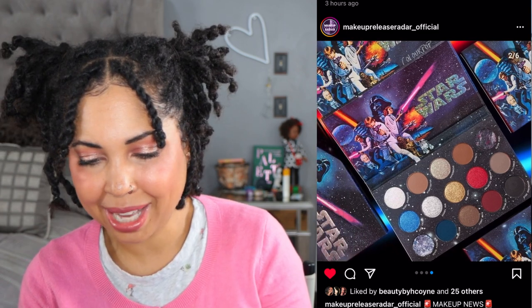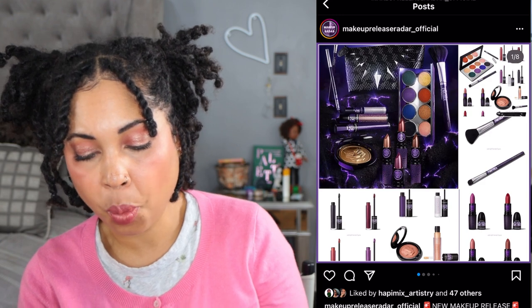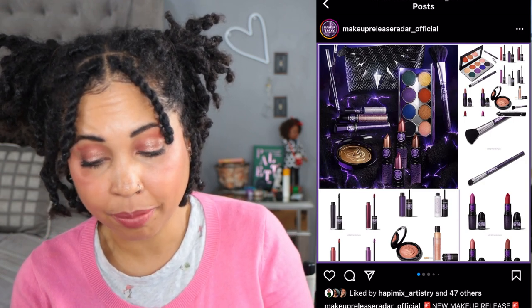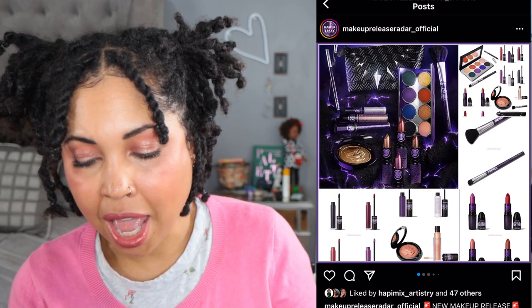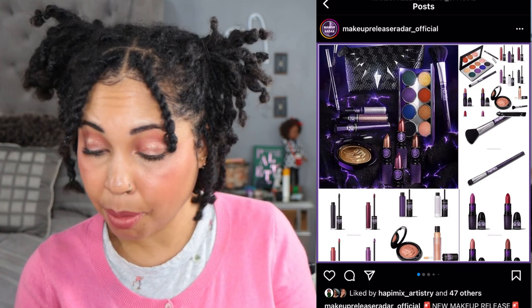Let's talk about MAC Cosmetics. So MAC is releasing the Black Panther Wakanda Forever collection. I do think I might want to get something from this collection. If you have seen the trailer, you will know that this movie is going to be amazing. And I might want to have a couple pieces from this collection to wear when I go to the movies to see this, because I'm going to the movies.